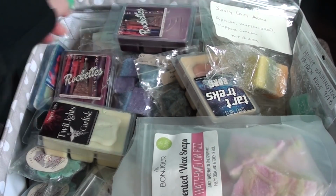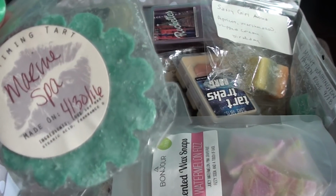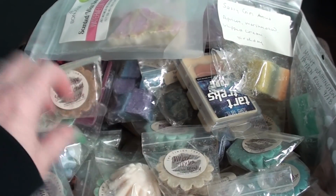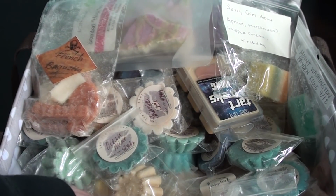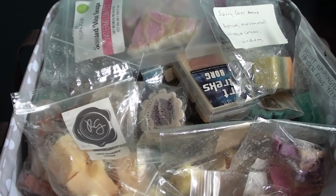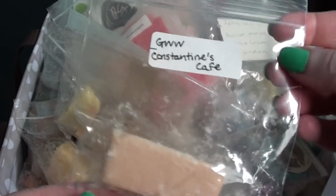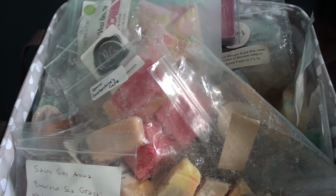Rockets is bought from a destash. Like I said, I like to keep my destash separate from my actual collection. I don't know why, I just do it. I have some Two-Timing Tarte, which I'm gonna test to see if they are still worth keeping. I loved Two-Timing Tarte when she was around. Also Bonjour, which I'm gonna get to in a minute. I have all my Two-Timing Tarte on top, but down here I have a Super Tarte's French Baguette. I have lemon snowdrop cookies, which I got from a destash. Whoops. I have some Circus Concession. My friend Candy sent me this. I pulled this for a melting basket, never warmed it. I have some more of the Sassy Girl Aroma. I think I have a bag of Violet in there. Anyways, it's a lot. Okay, let's just move this over.